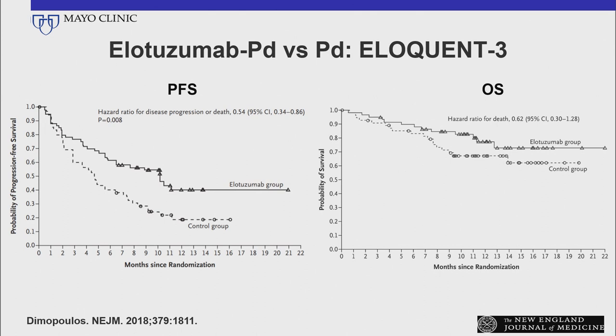And we have some really good data here on pomalidomide dexamethasone-based regimens. And you can see here elo-pom-dex versus pom-dex, a significant improvement in progression-free survival. This was a surprising trial for me because the benefit of ELO with POMDEX was much more than what it had with Lendex.